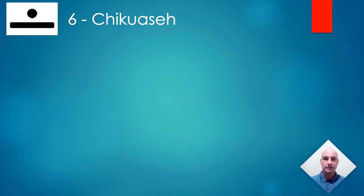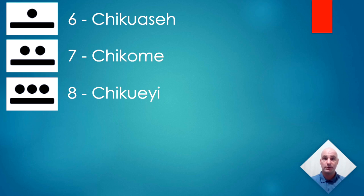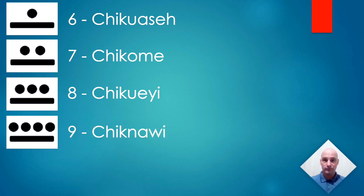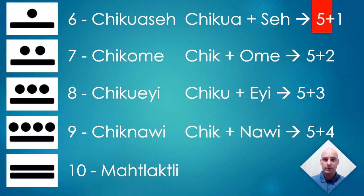Now on to 6 through 10. So 6 is represented by a bar and a dot, 5 and 1, or chikwase. 7, a bar and 2 dots, or 5 and 2, chikome. 8, a bar and 3 dots, 5 and 3, or chikweyi. 9 is a bar and 4 dots, 5 and 4, or chiknawi. Finally, maklakli, 10, is represented by 2 bars, each bar 5. It is important to note that 6 through 9 are each represented by a bar and a number of dots, and the number of dots is present in the name of each number: se, 1 in chikwase; ome, 2 in chikome; eyi, 3 in chikweyi; and nawi, 4 in chiknawi. The names are related to how the numbers are visually represented.